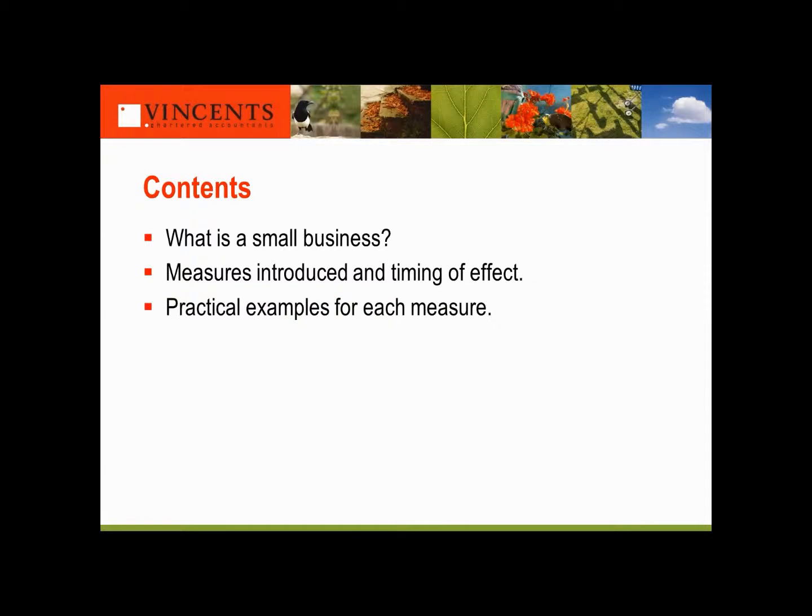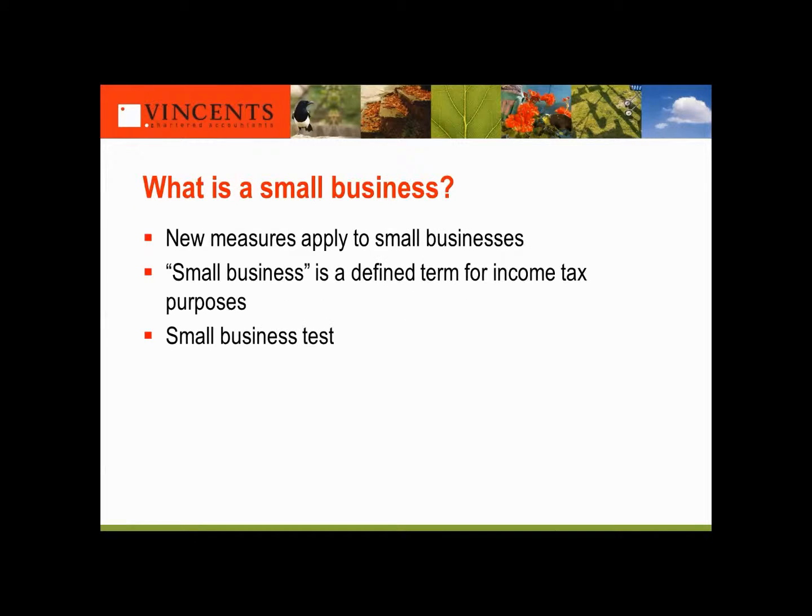So essentially, today what we're going to do is go through what is a small business, the measures that were introduced in the federal budget and have since been passed, and the timing of the effect of those measures, and also some practical examples in relation to each of them. Now, as you can appreciate, the nature of tax is that there's always complications in how we deal with things, and small business measures are by no means any exception to that.